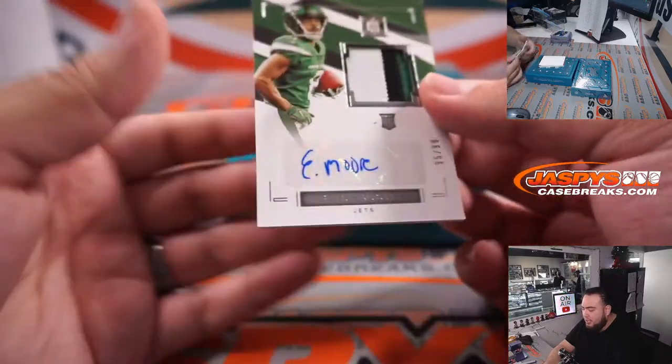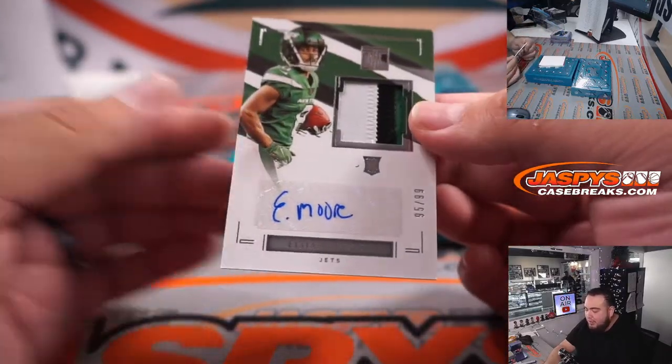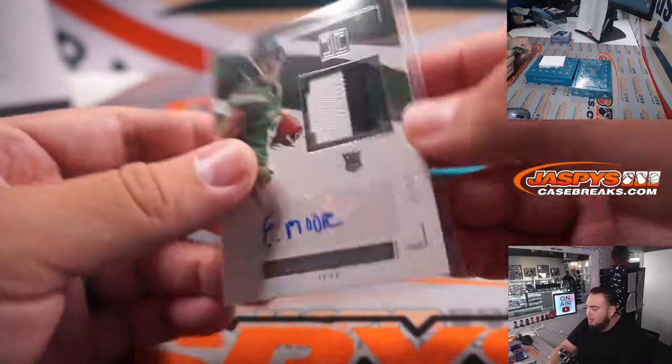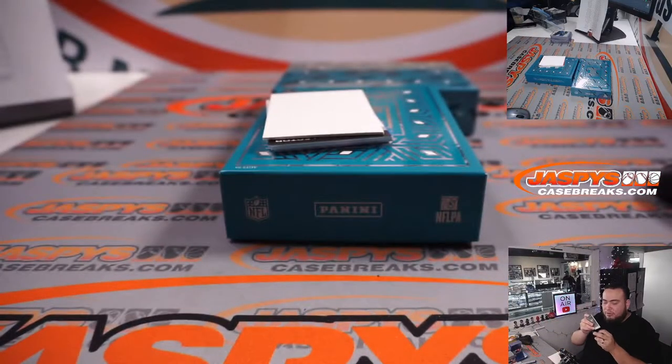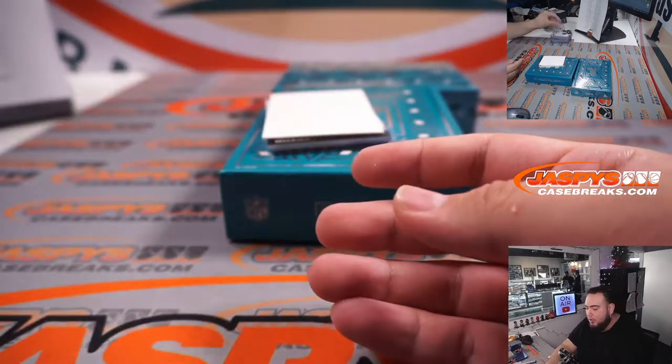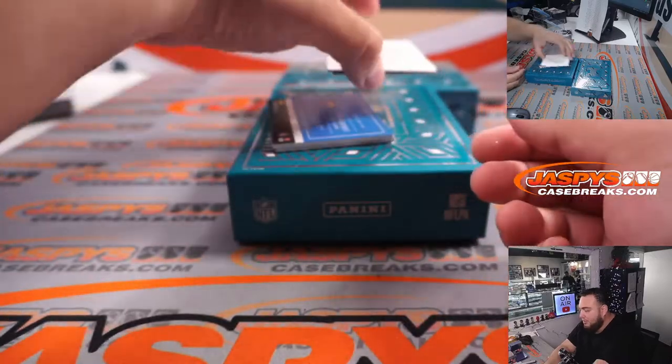Elijah Moore, nice three-color patch and autograph to 99 for the Jets. Jets, going to Adam Kupperman. What up, Brody? We got our first redemption. Let's leave that to the side. Woo!